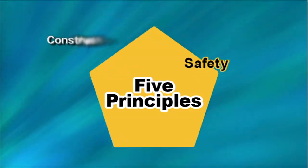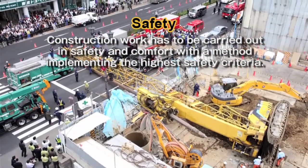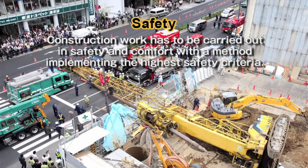The second criterion is safety. As a general rule, a construction project should be safe for those who carry out the construction and safe for the neighborhood. It should also be built to survive natural disasters and other emergency situations.